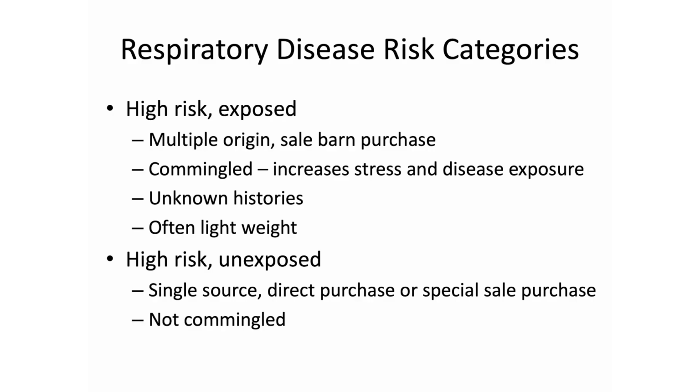So we like to categorize things, and we categorize these calves into different risk categories based on their source and their history. Those lightweight, commingled calves are what we call high-risk exposed. They're high risk, they're stressed, they've been commingled, so they're exposed to lots of pathogens. Maybe they've been through a couple of different order buyer channels. They've had all the different opportunities in the world to get sick. High-risk unexposed would be some of those ranch-direct calves that haven't been commingled. They're still young, still fairly lightweight calves, but they haven't had the commingling pressure that some of these calves have had. Typically, there's a little bit less disease risk in those.